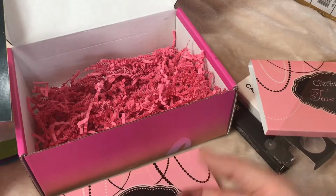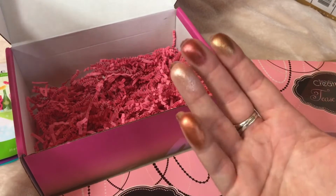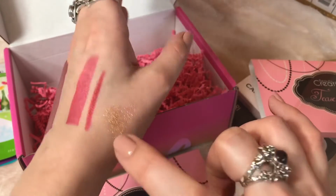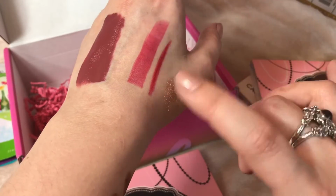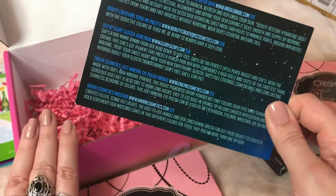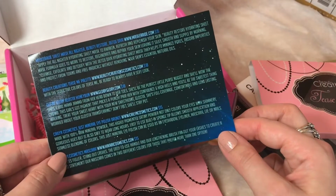I really like this palette actually more than the Tarte one. The colors just spoke to me to the point where I couldn't resist but swatch them. I really do enjoy this little shimmering pigment, and the liquid lipstick is better in my opinion than the stick lipstick from the other box. So I enjoyed this box, even though I'm not exactly sure what month this one was from. I enjoyed this one more than the other one. And let's go ahead and see the pricings.